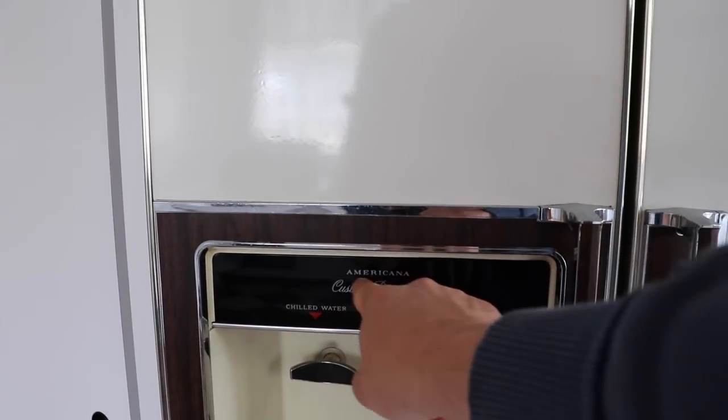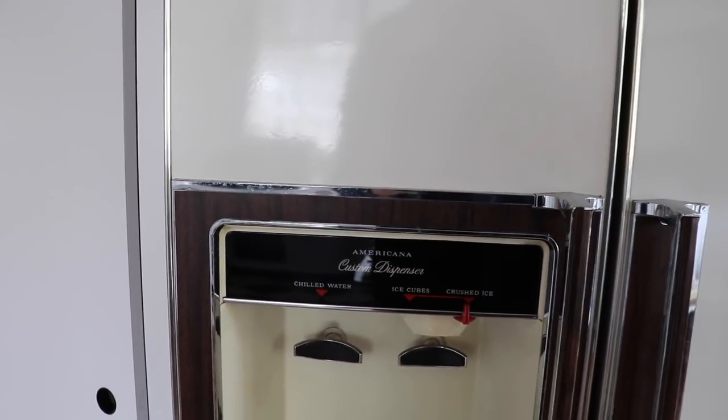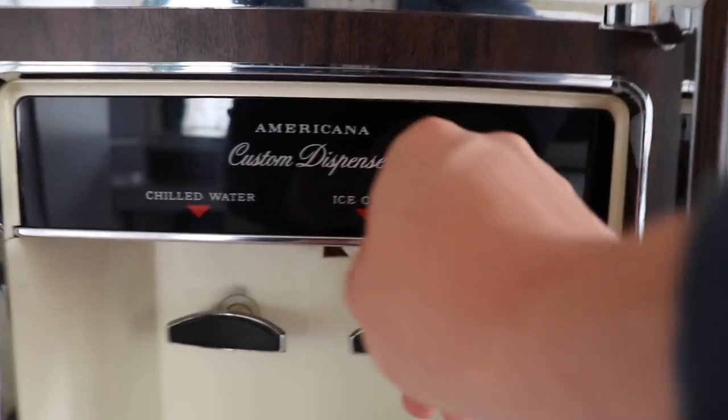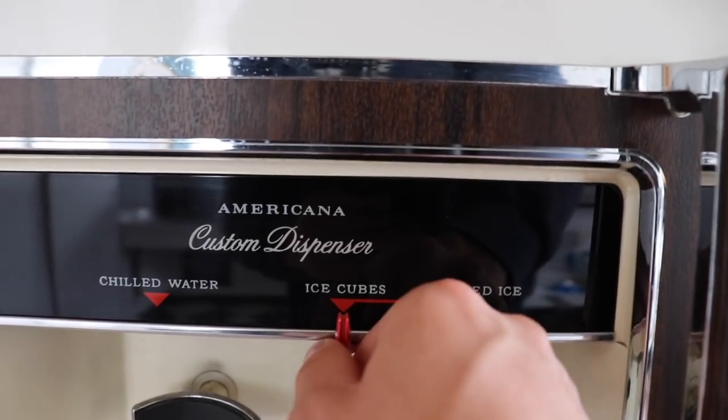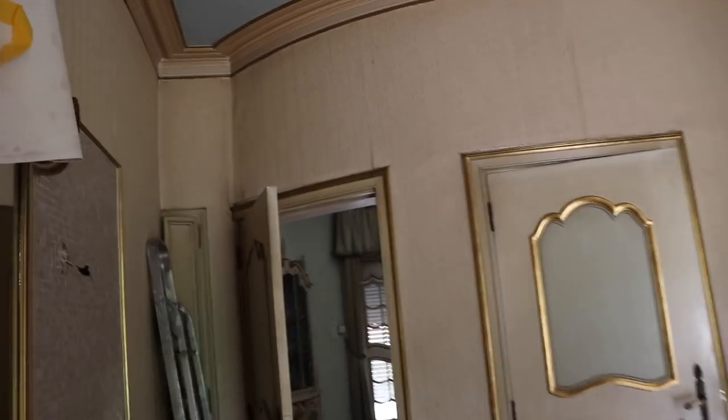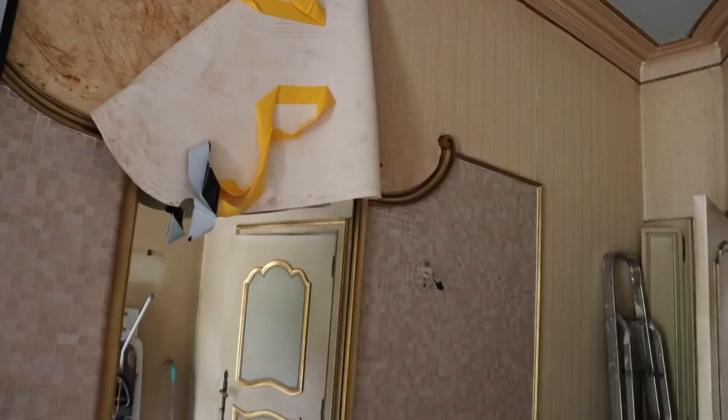It's an American brand. It also had some chilled water, some ice cubes and crushed ice. You can choose between ice cubes and crushed ice. Crazy, huh? Alright, sort of back door maybe.